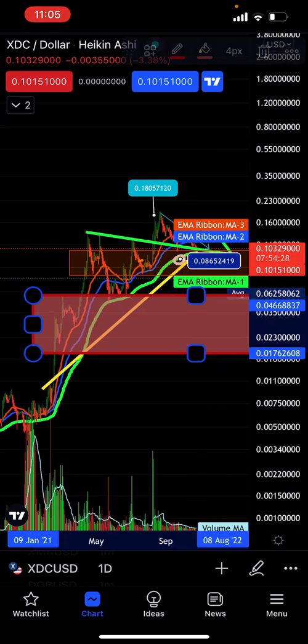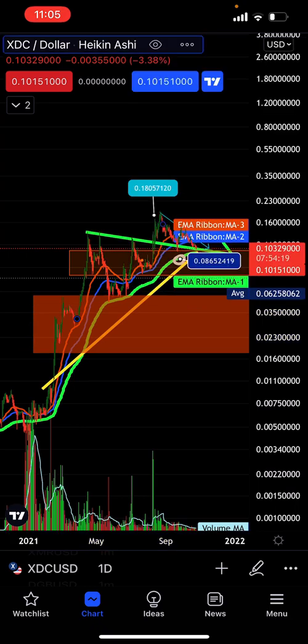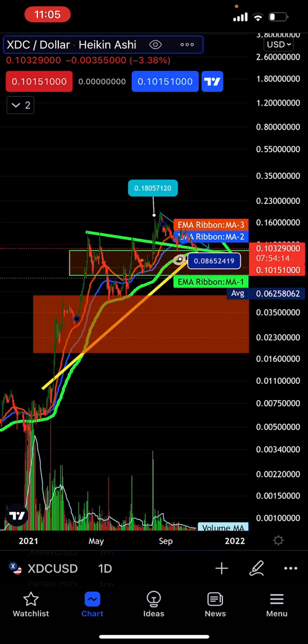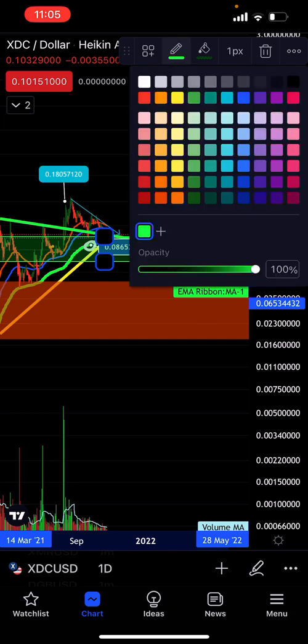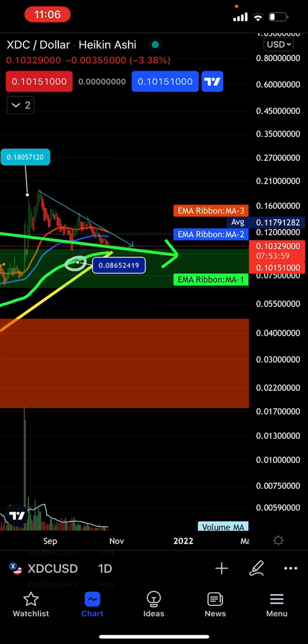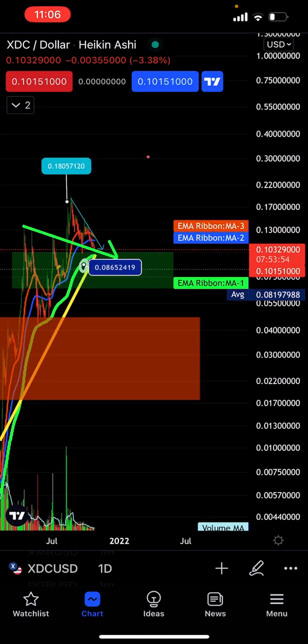Actually, this should be the orange zone. Got my colors mixed up. This should be orange. But, you know, I don't like that there, so we just get rid of that. And this should be my green zone, my I'm going to get rich zone. Come on. So we got to make it green. There we go. So if you break down below that critical green box, you're going to come back into this red zone, right? In the XDC.